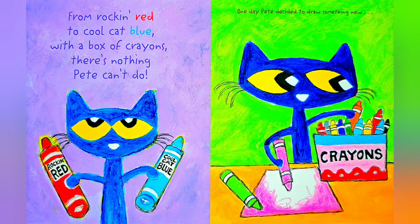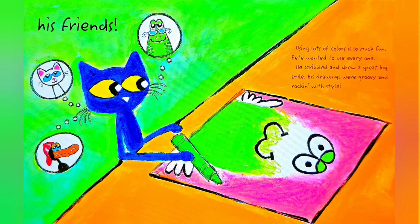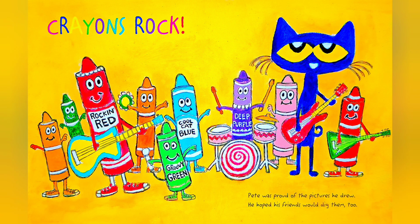One day, Pete decided to draw something new. His friends. Using lots of colors is so much fun. Pete wanted to use every one. He scribbled and drew a great big smile. His drawings were groovy and rockin' with style. Crayons rock. Pete was proud of the pictures he drew. He hoped his friends would dig them too.